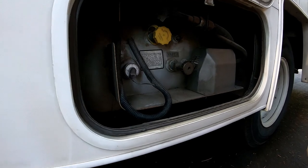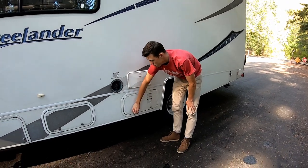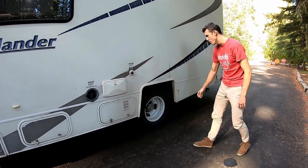Holds about 8 or 9 gallons. For us, if it's running the refrigerator, we're cooking on it, we're using the furnace, we still get a couple weeks before we have to refill. Propane's cheap, maybe spend 20 bucks a month, maybe a little more.